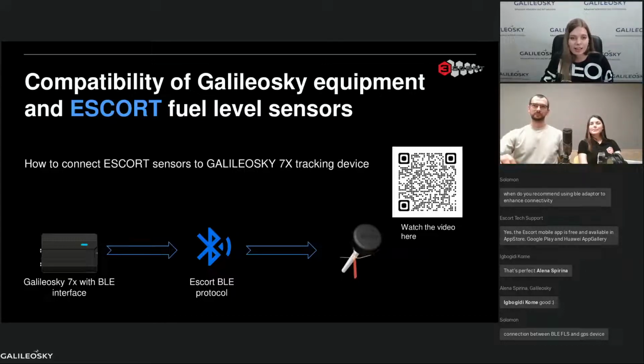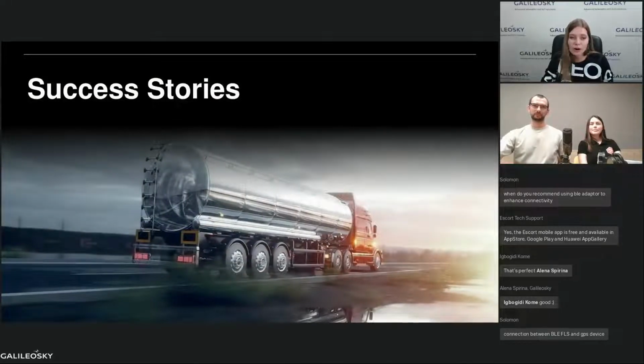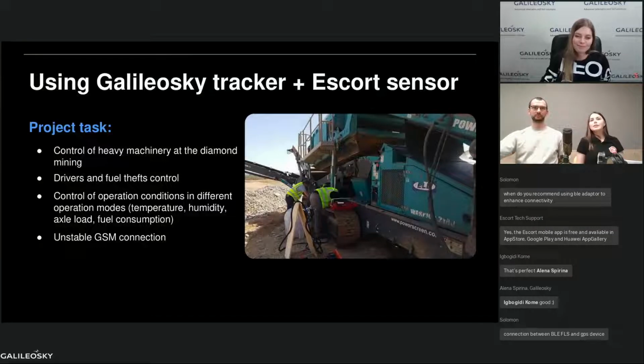Actually, I think that we could move to more practice, so we can go to our examples. So maybe you will also take a word regarding this. Yeah, let's go back to the case that we have discussed a little bit earlier. In Namibia, the monitoring of the heavy machinery in the diamond quarry. So we have received an inquiry from the client who was facing some problems with fuel theft by the drivers and employees.